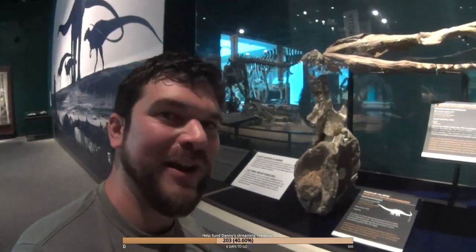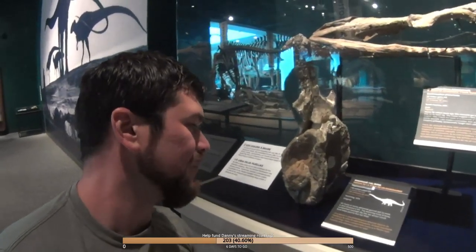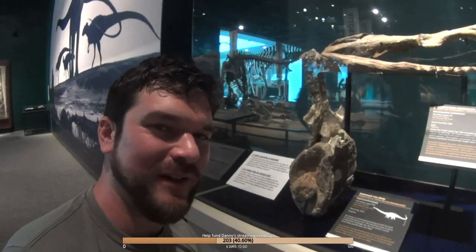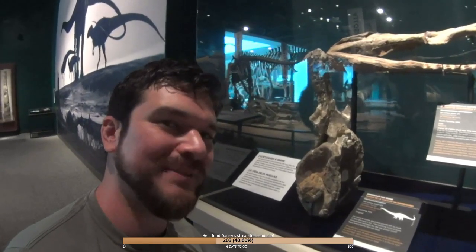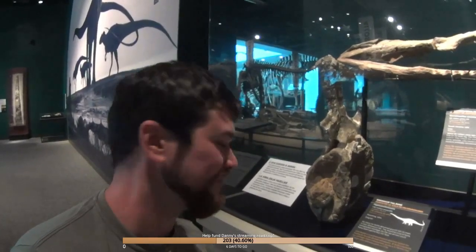Haplocamptosaurus, another one of these sauropod dinosaurs from the Morrison that doesn't get enough attention. It's pretty rare. We don't have very many specimens of Haplocamptosaurus. Maybe if we visit Vernal, Utah later in the summer, I'll show you some Haplocamptosaurus material, because they make a big deal about that dinosaur at that museum.